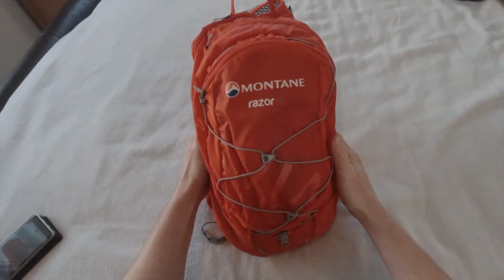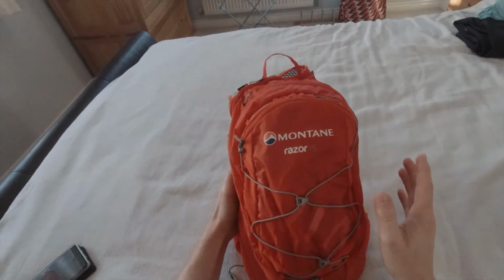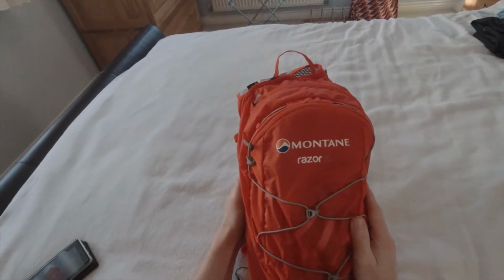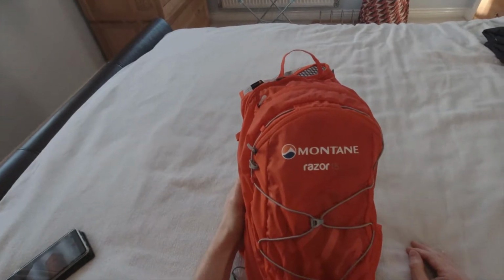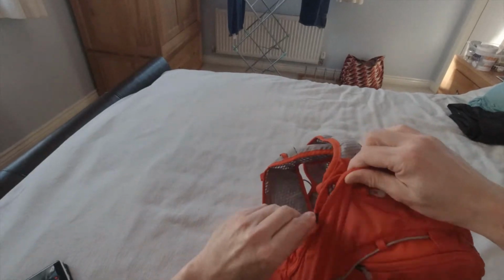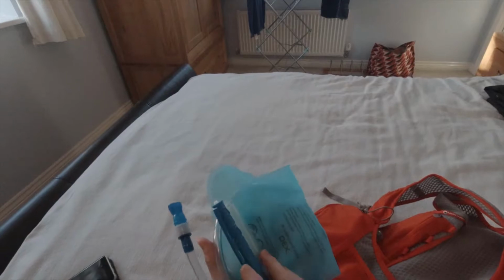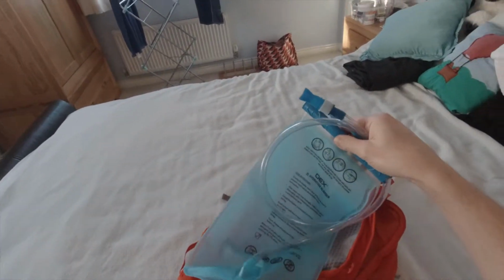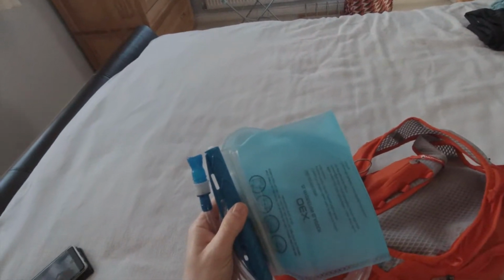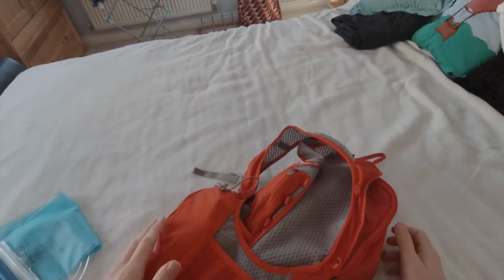My trail running pack of choice was the Montane Razor 15. I tried on so many different bags. I had high hopes for the Salomon and the Inov-8s, but they just didn't fit me particularly comfortably, so I settled on this. It's 15 litres. Inside the main bit, I generally have a water bladder. Although this will hold up to 2 litres, depending on the weather I might put in 1.5 litres, because it gets bloody heavy and uncomfortable when it's full to the brim.